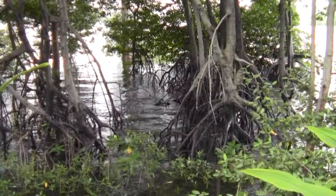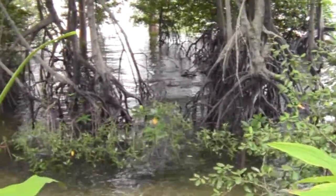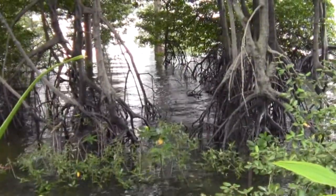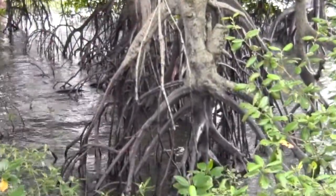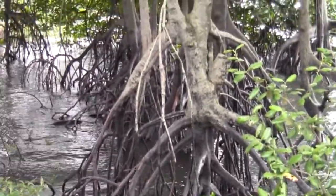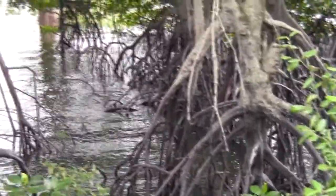Here we have a good view of prop roots of mangrove trees. There are many different kinds of mangrove trees with different types of roots. But they all have in common the need to remain stable in very soft mud or sand and the ability to gain access to air so that their roots can breathe. So this type of mangrove tree has roots that prop it up so it remains stable even in soft mud.